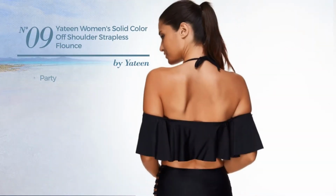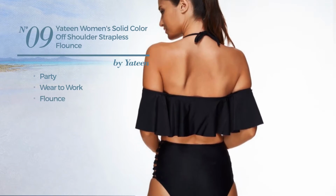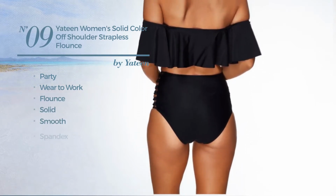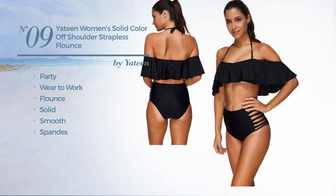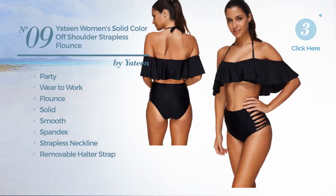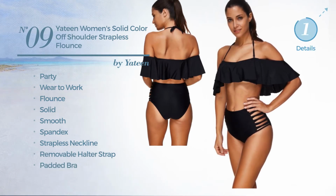Number 9. A party wear to work flounce bikini. Featuring a solid look, crafted from smooth spandex. This bikini includes strapless neckline, removable halter strap and padded bra. Available in two colors.